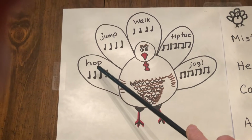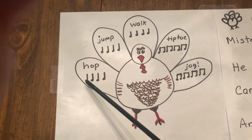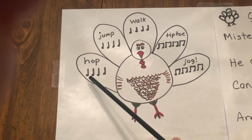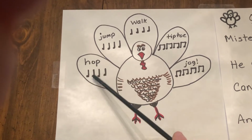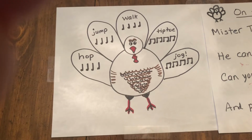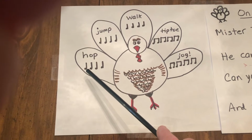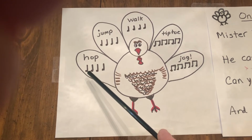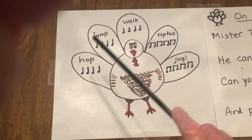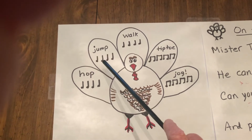Let's look at this first feather. H-O-P. Did someone say hop? Exactly right. When I touch this feather, I want you to hop as many tas as you see. Ready, go. Hop, hop, hop, hop. Boys and girls, if you're still sitting, go ahead and stand because remember the beat will be in his feet. All right, let's try the first feather again. And remember, if you hop, it could be on one foot. Ready, go. Hop, hop, hop, hop. Very good.